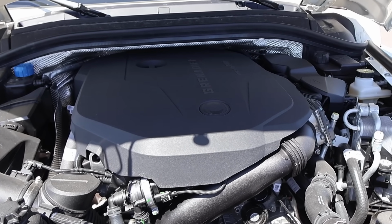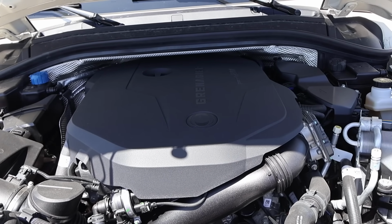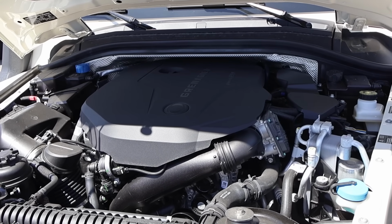Powering this is a turbo 3-liter inline 6 that goes through an 8-speed automatic. Now the EPA rates this at 14 around town, 14 on the highway. With my Grenadier station wagon, I was able to get 17, 18 miles per gallon. Power outputs on this are 282 horsepower and then 331 pound-feet of torque.